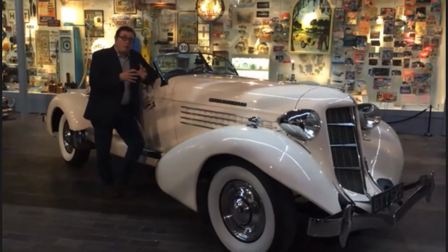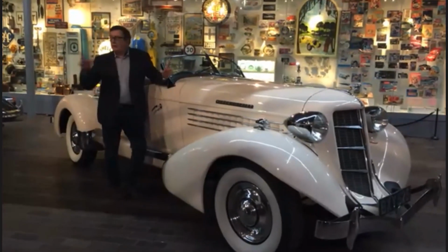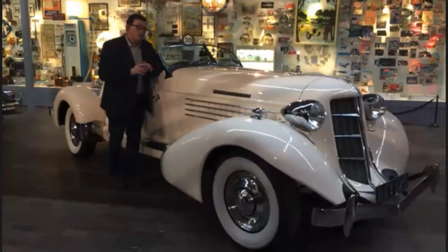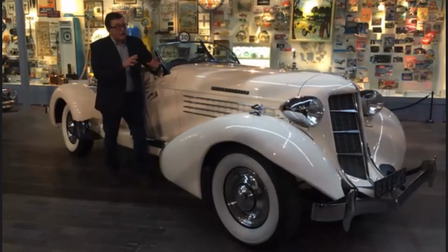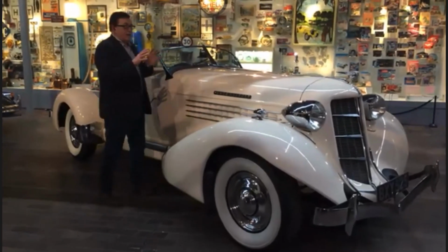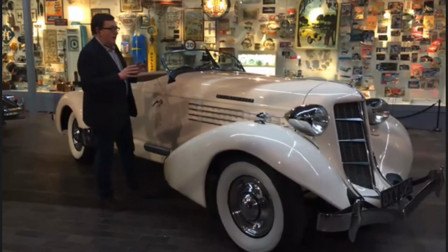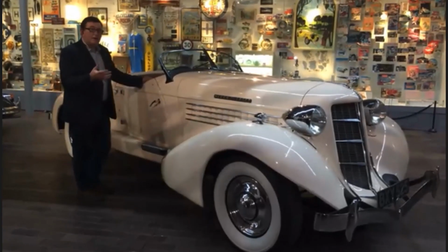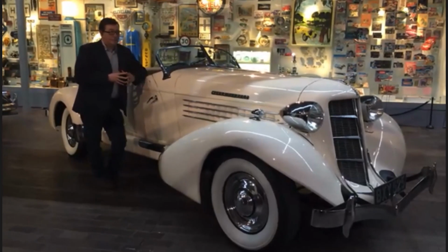It does over 100 miles an hour, and I can prove that tonight. There's not enough room in the museum, so I won't be hurtling down the museum, but I've got something that will prove that to you. And it has a fuel consumption of 12 miles to the gallon, and it just happily cruises at 85 miles an hour even today.